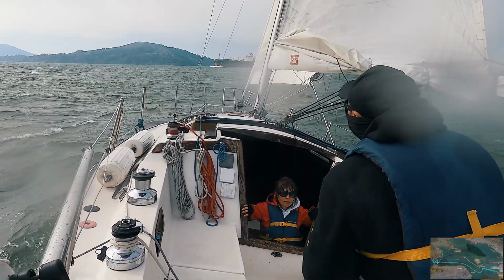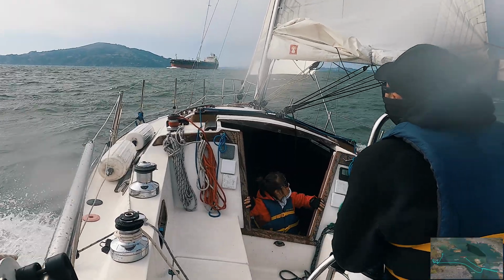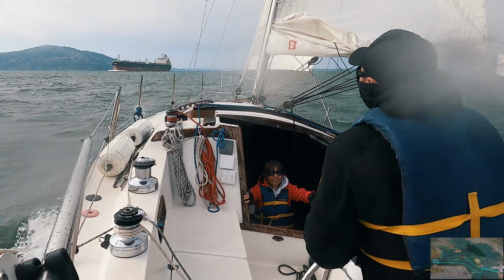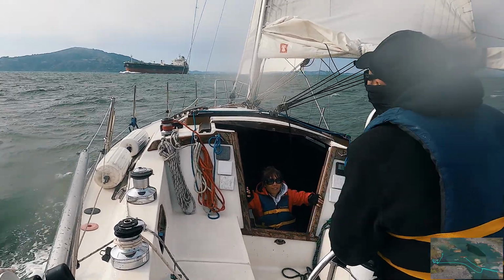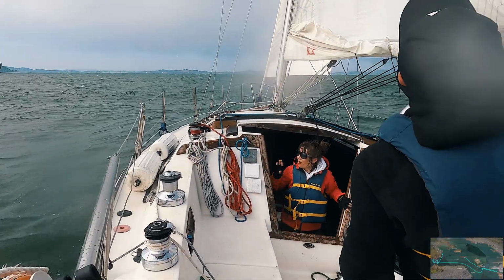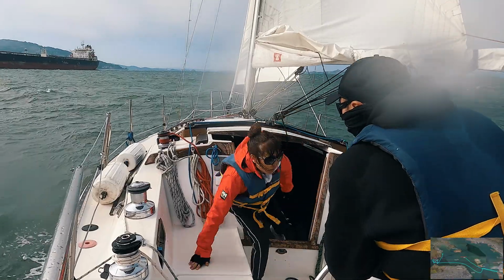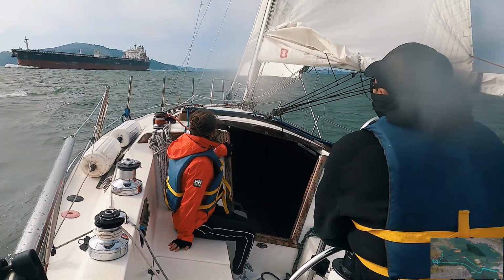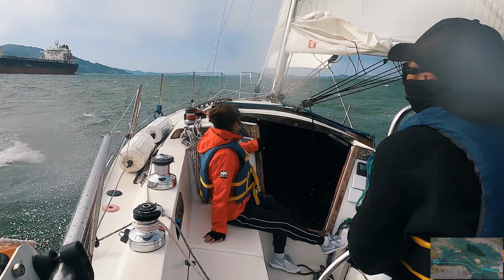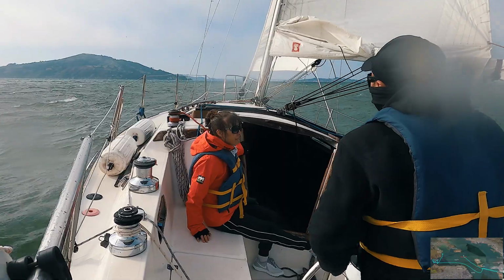Here is tanker number 1. I guess my estimate was correct, but we were on a collision path. Katie was surprised that the tanker was this close. Gladly, I was not.